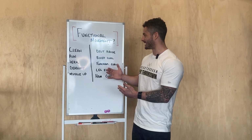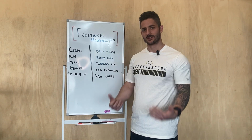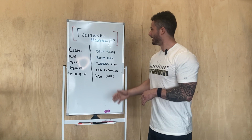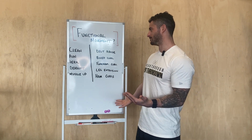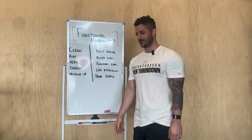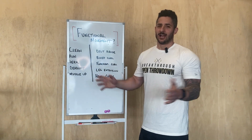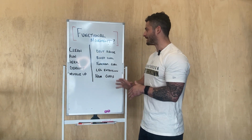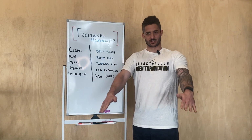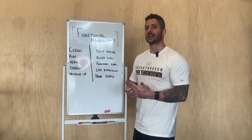When it comes to looking like human movement: clean, getting something to your shoulders; deadlift, picking something up off the ground; running; obviously jerking, moving something overhead. What about this side? Does this look like human movement? Delt raise, bicep curl, leg extension, hamstring curl, forearm curl. Now, it might seem like we're mocking these. That's not really what we're doing, but that doesn't really look like human movement, right? It might look like a weird dance move, or like you're trying to be a bird, but it doesn't really look all that human.